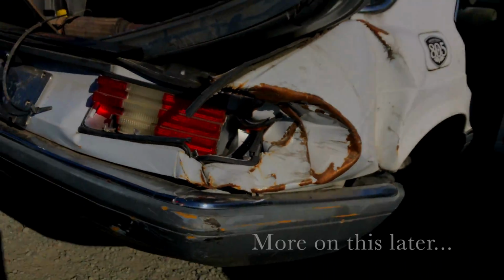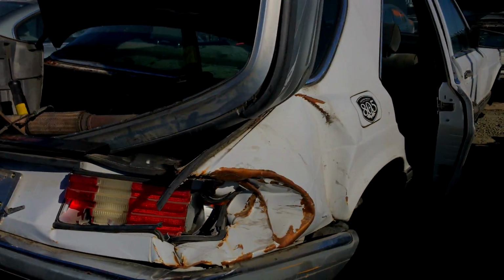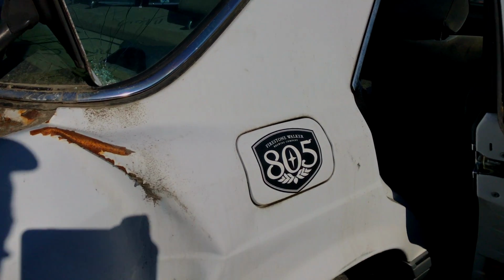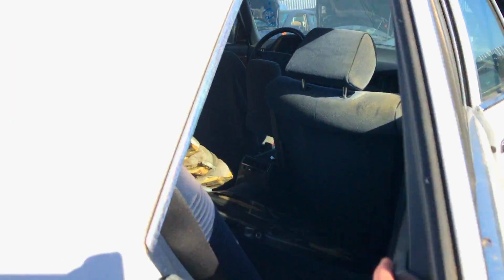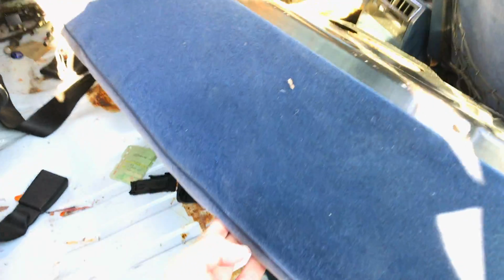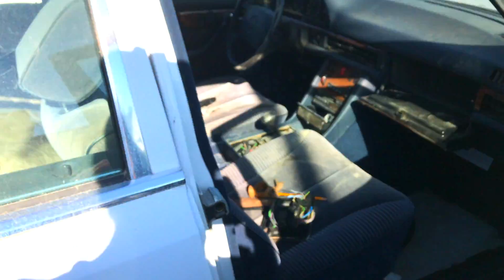I don't know the history of this car. I don't know what happened. Judging by this 805 beer sticker here, I'm guessing it was maybe not in the purest of hands. Yeah, well, here we go. You got a very nice blue velour. I don't know what this is. I can't read Japanese. I don't even know if this is Japanese. I'm definitely going to be taking a few things off of this.